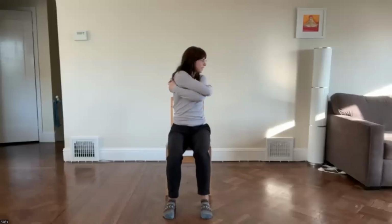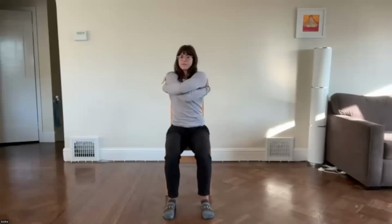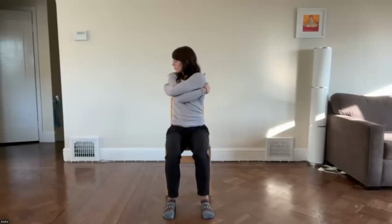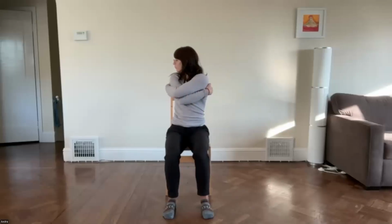Make your way back to center. Take note of which arm is on top. We're going to switch. So other elbow comes on top. Give yourself that hug. Just a few more twists. Inhale one way. Exhale the other. So it might feel a little different with the other arm on top. And then make your way back to center, releasing the arms.